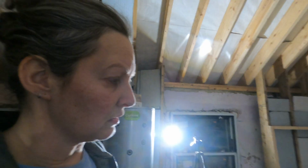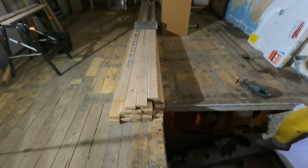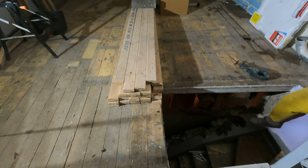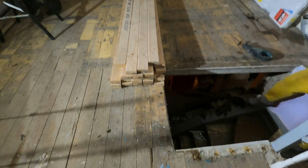We have to put OSB down on the floors. But before we do that, there are a couple of beams downstairs that need to be sistered. So we have to do that, but we didn't think about that before we brought up all of this wood that is going to frame the bedrooms. So, anyway, there's a lot of weight up here at the moment.